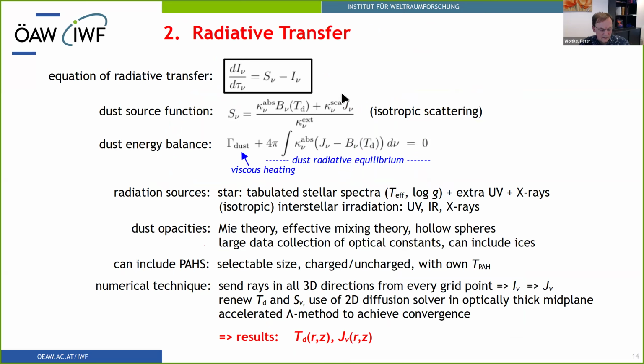Next item is radiative transfer. So this is one of the biggest program parts. It's the module where you have a solution of the radiative transfer equation. And if you know a little bit of astronomy or astrophysics, I hope that you have seen this equation maybe already before. So this is the radiative transfer equation. Here are the source terms.